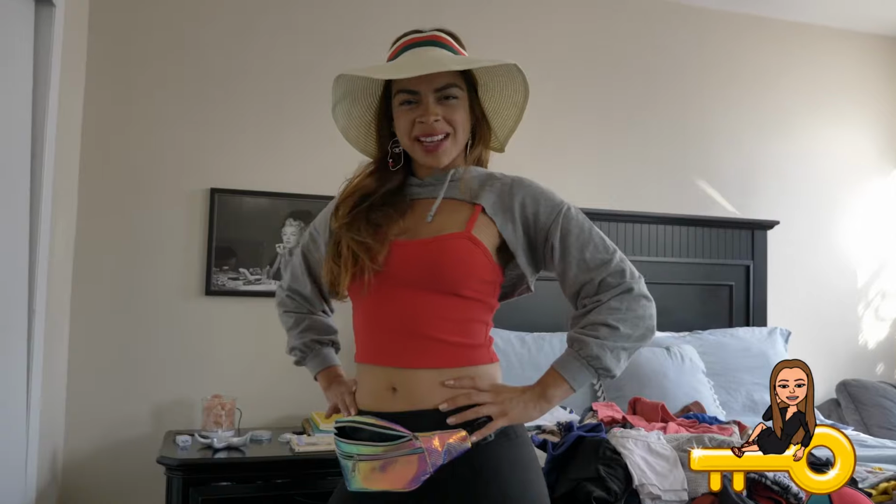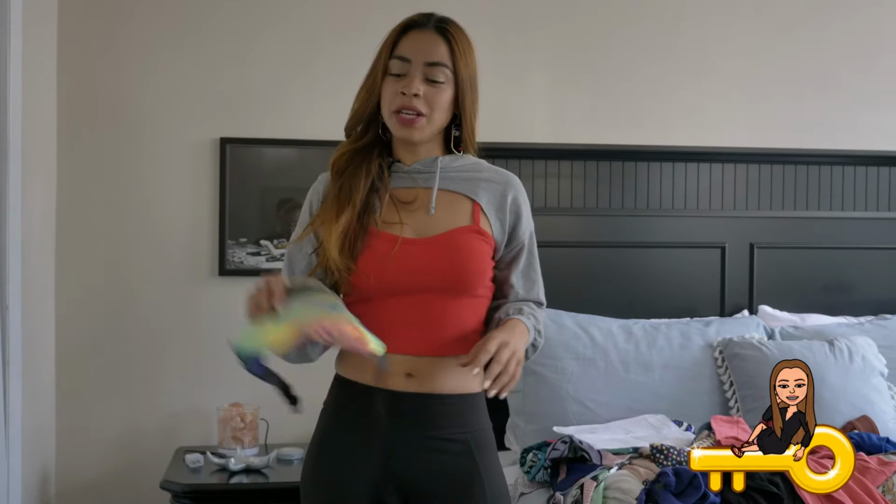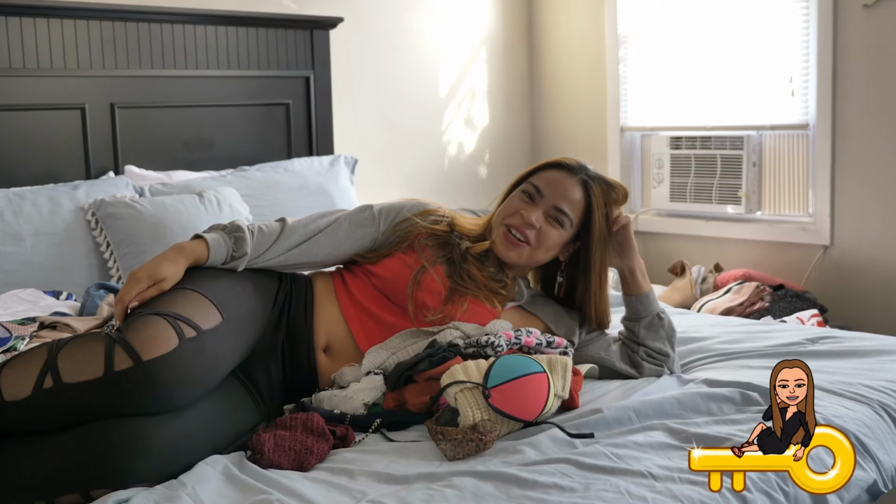Another thing to consider is a fanny pack. It's retro and it's back, and it's gonna help you store your stuff and keep you safe from pickpocketers. So, in conclusion, the next time you're in New York City, just remember to pack everything in your closet, even if you're just gonna stay here for a week, and call me, I'll help you out.